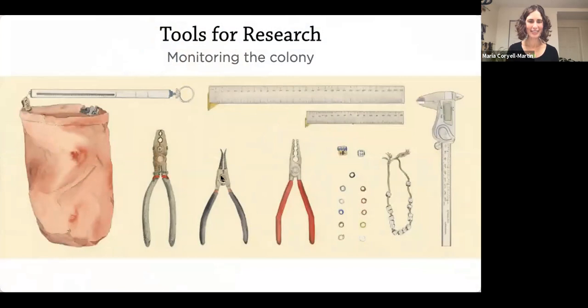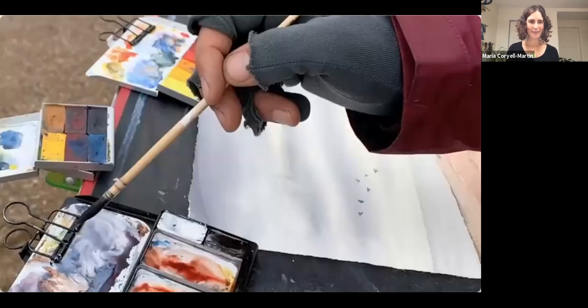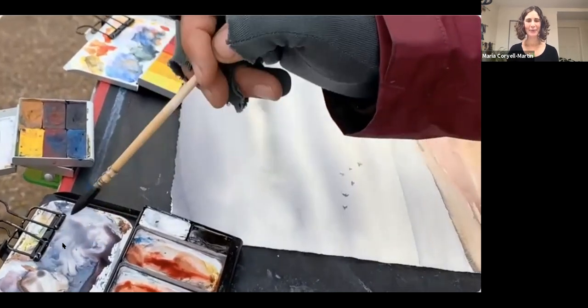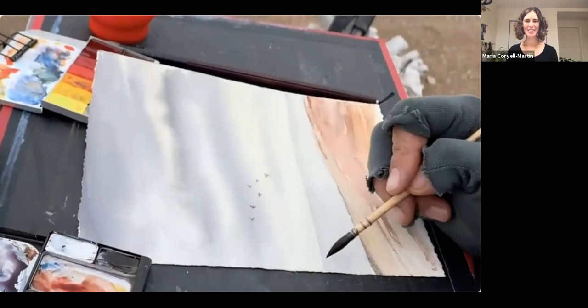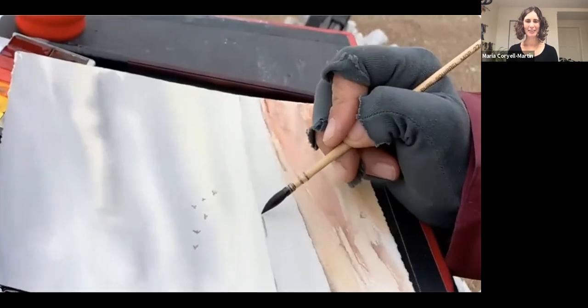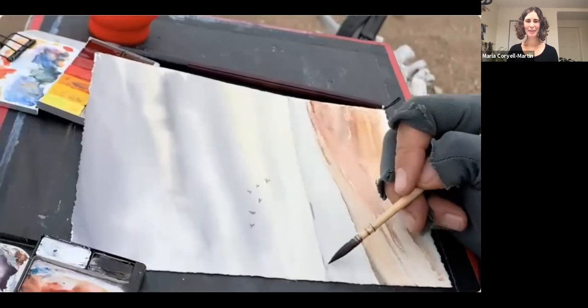Oops, let's see, will this start? There we go. So this we have as part of the intro at the museum to show a little bit of the field process and then a little bit of George's research.